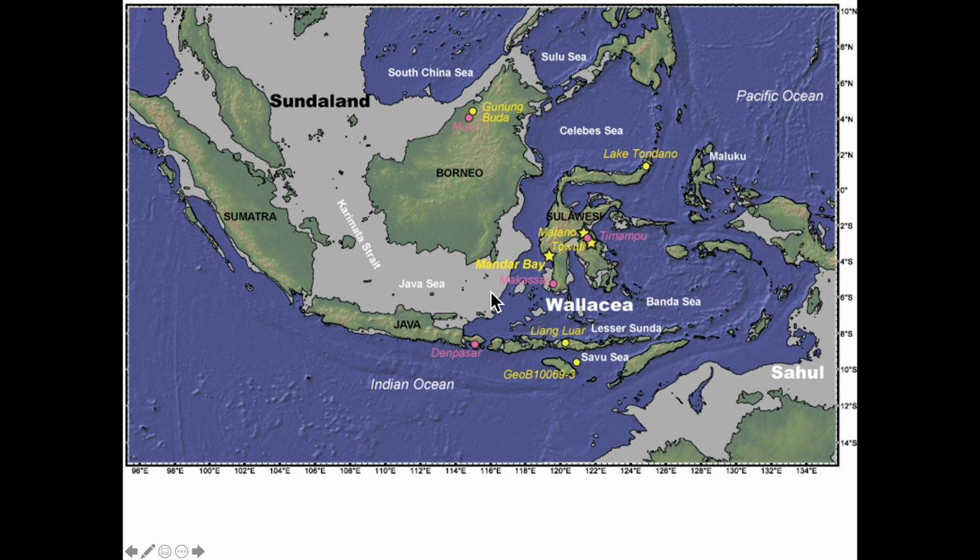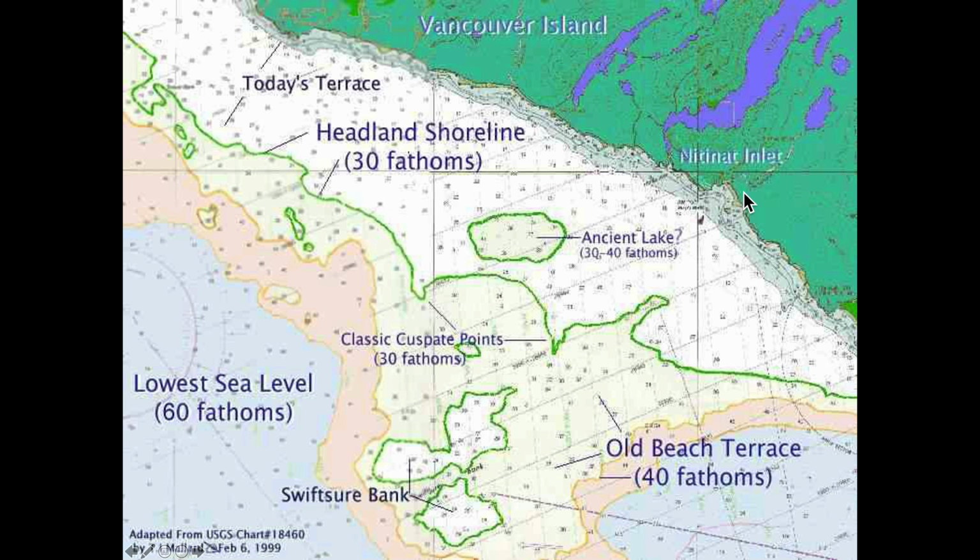Off the coast of Canada, Vancouver Island here, we've worked at a couple of these archaeological sites. We can see where people were living, what they were living on, and get a pretty good idea of their lifestyle from the remains that are recovered from these shelf deposits.